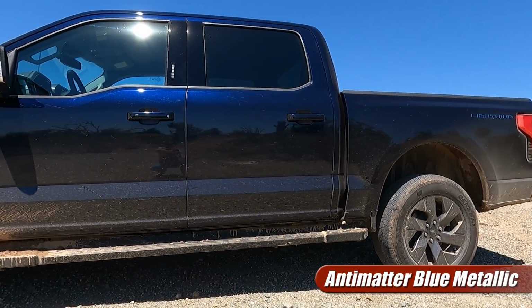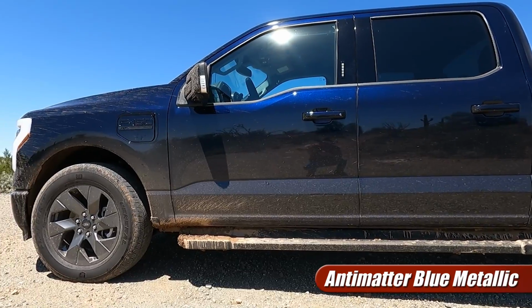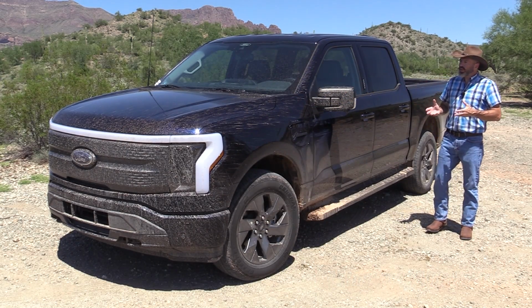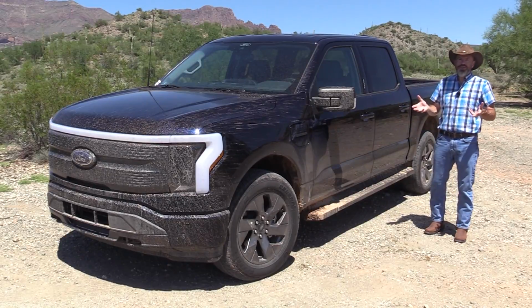From the side profile across the parking lot, this may look like just about any other crew cab short bed F-150, but there's a lot of little details that set it apart. And on this XLT, some equipment that I do want to point out for you here. First, let's look at the front end. This is where the big differences are.